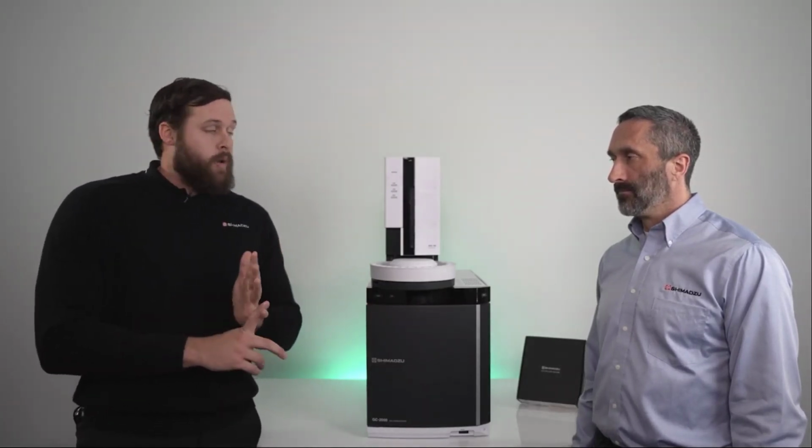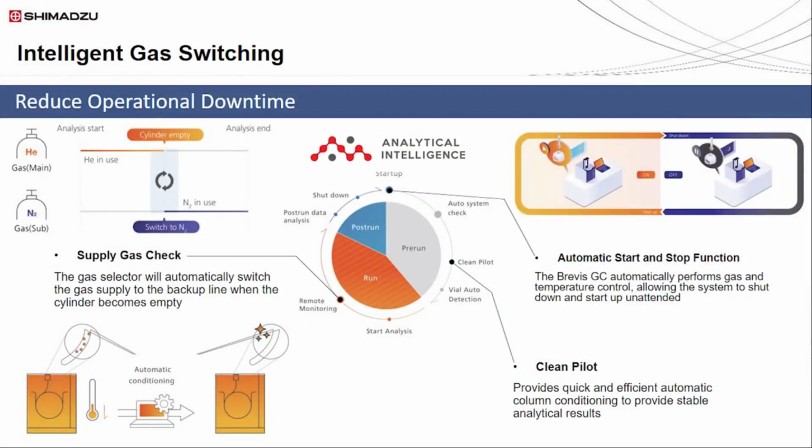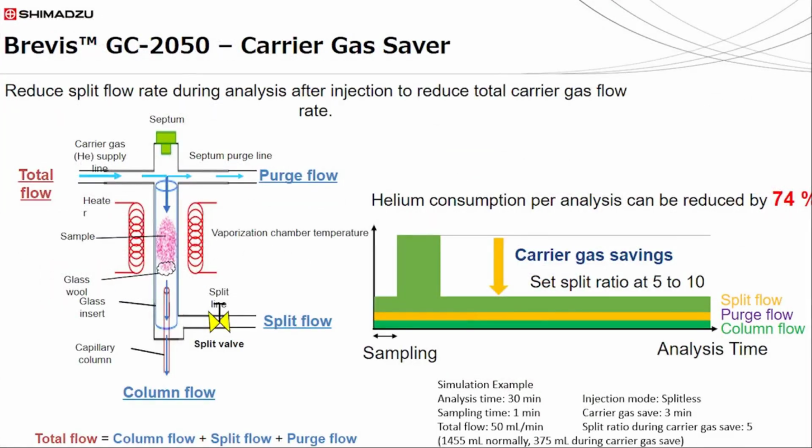So we also have a built-in carrier gas switching function. Alternative carrier gases, of course, are extremely important nowadays. Helium is more and more expensive than ever. Having the ability to conserve as much helium as possible, but also run alternative carrier gases automatically, is something that we wanted to incorporate into our next unit. So with the Brevis GC-2050, we have the ability to automatically switch those carrier gases between hydrogen, nitrogen, or helium.